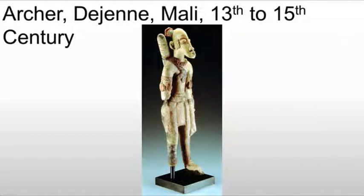The figure itself has a quiver of arrows as well as knives strapped to its arm. So we can assume that we're not dealing with, for example, a baker. It gives us some context. This is probably some kind of warrior tradition. We also see very different proportions. They've stretched the figure. We see a very thin and tall figure with these very tubular arms and legs.